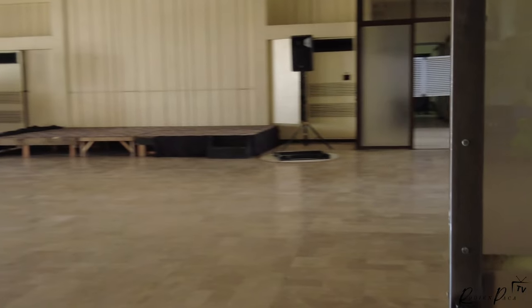This is how big is the ballroom. We used to have Rotary convention here.